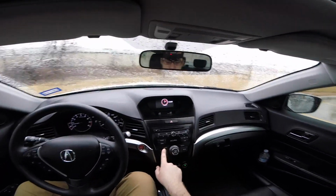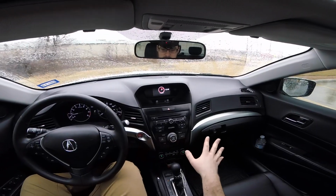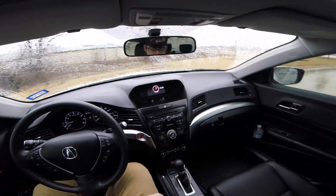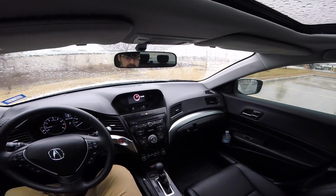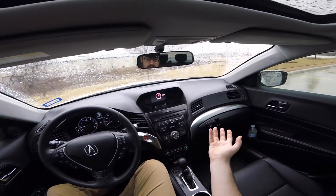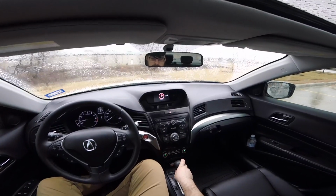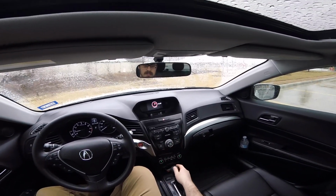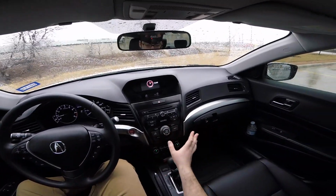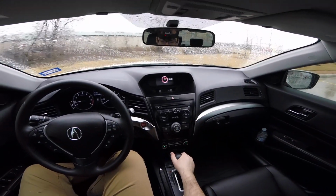I've tried connecting my phone to the Bluetooth, but it doesn't seem to be working for some reason, so not sure what's up with that. But this is much easier to use than the 2-screen setup that would be in, I think, the technology package or something like that. A lot of the other Acuras and a lot of the Hondas have that too. Like the 9th generation Honda Accord, for example, had the 2-screen setup, and the critics blasted it for being kind of confusing and hard to use. But when you get a base model without the navigation, this is very simple. It's very familiar. It's just kind of old school. But if you don't mind that, then you might really like this.